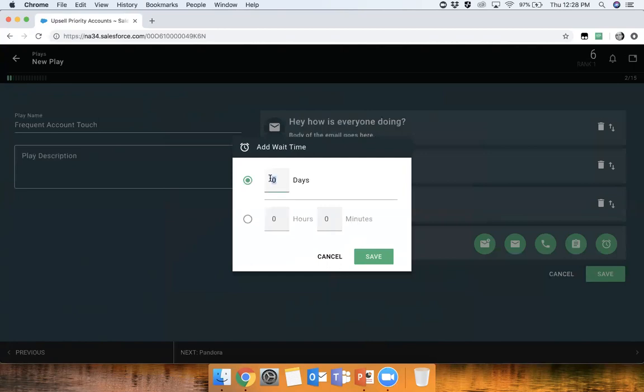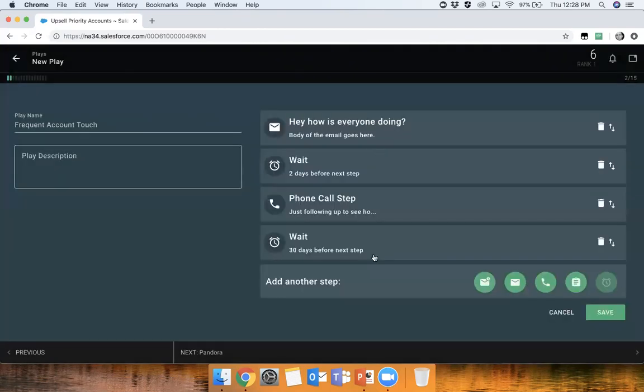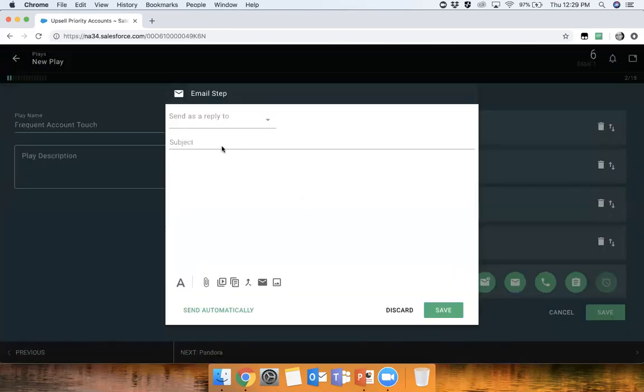Now we're going to wait 30 days, and then we're going to do the next thing. Just really quick, a recap. The first thing we're going to do when someone's enrolled in this play, either automatically or manually, is send them an email. We're going to wait 2 days. We're going to make that phone call really quick. We're going to wait 30 days. But this time, we're going to send another email. We'll go ahead and say just following up.